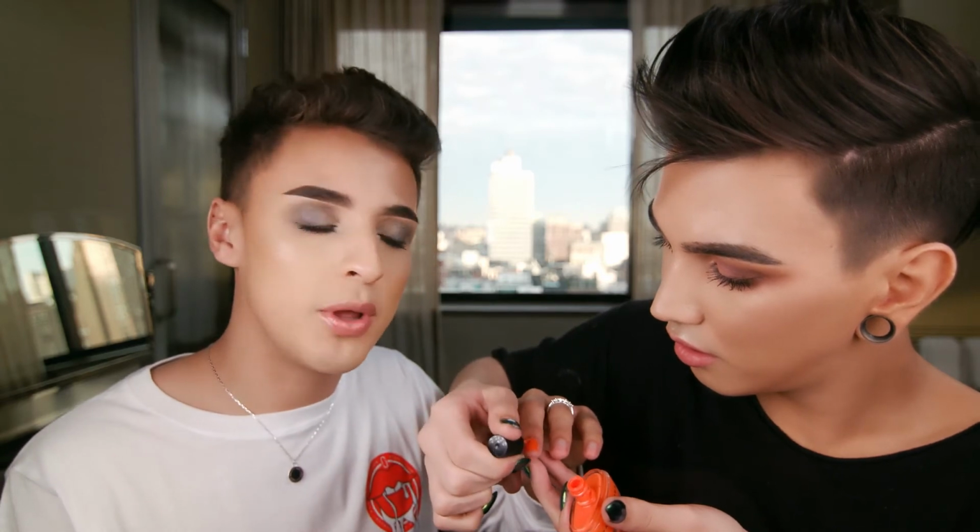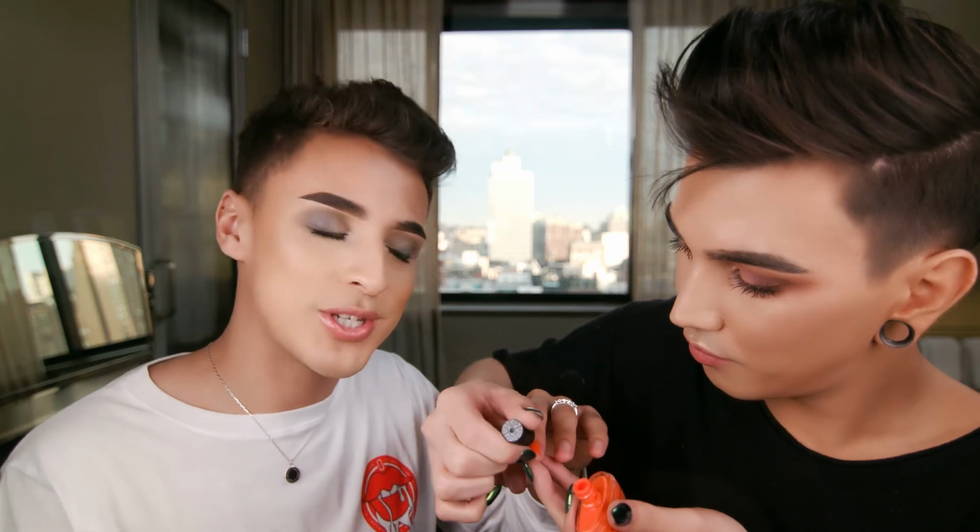The design for the nail polish was actually inspired by pieces in Marc Jacobs' actual home, which is really, really cool.